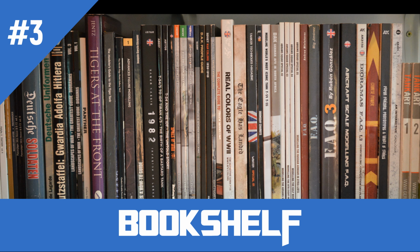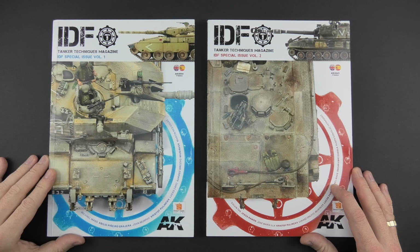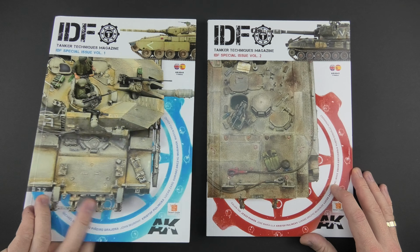We are on the bookshelf. For today's review I would like to show you two parts of Tanker IDF Special Issue. Both are made at the highest level, print quality, great photos and captions leave no doubt who does it best.